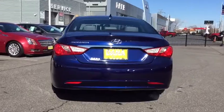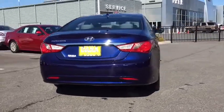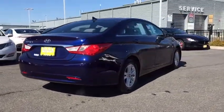power windows, trip computer. This beauty will even make your house keys jealous. Drive it today.